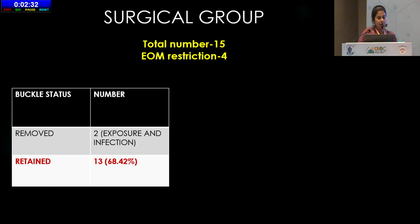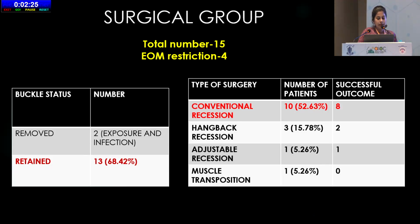4 had extraocular movement restriction. The buckle was removed only in 2 patients who had exposure and infection. 10 underwent conventional recession, 3 patients had hangback recession, and 1 underwent each adjustable recession and muscle transposition. 2 patients had severe conjunctival fibrosis and an amniotic membrane transplantation was done at the end.